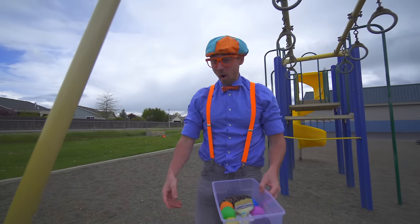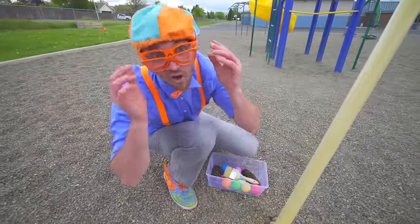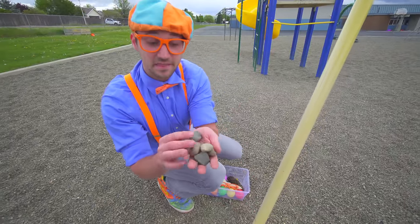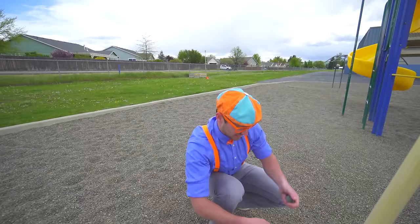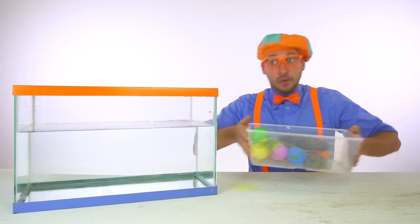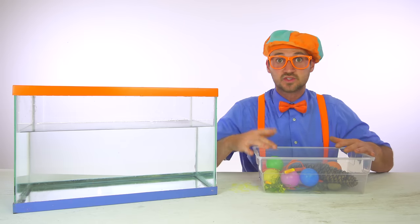Okay. Wait a second. Look. Some orange Blippi glasses. Hello. Okay. Oh, and I bet you know what these are. Yeah, these are rocks. Yeah, and I bet you could guess pretty easy if they're gonna sink or float. But let's go see. Yay! That was so much fun gathering all these items with you.